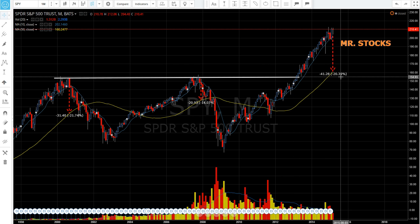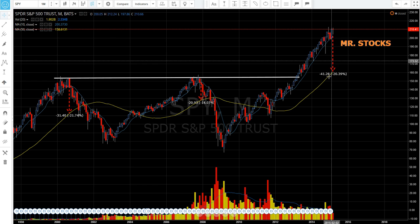Not saying that it's going to do it today. I want to be clear. My sentiment in the near term, at least on this week's time frame, is to continue to be bullish until I see something that shows me a bearish indication. But just food for thought.